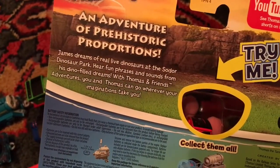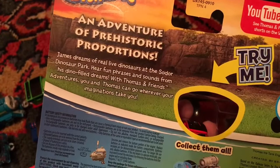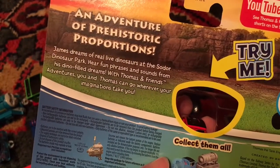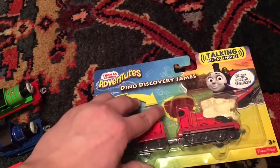James dreams of real live dinosaurs at the Sodor Dinosaur Park. Hear fun phrases and sounds from the dino-filled dreams. With Thomas and Friends Adventures, you and Thomas can go wherever your imagination takes you. That's very nice. Again, we're going with the dream concept there.